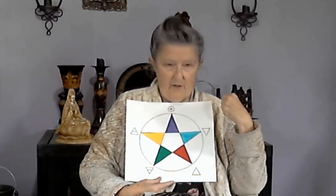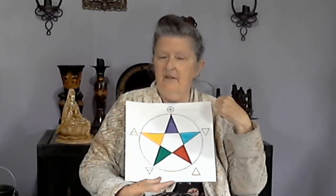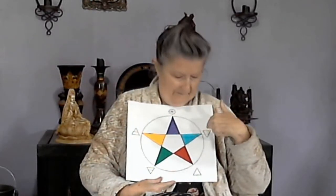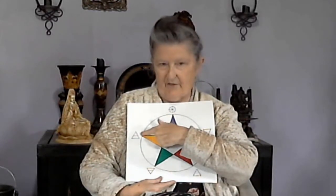So, in practicing the invoking pentagrams, and there are five different invoking pentagrams, one for each of the elements, I've discovered that there is a hidden meaning or a hidden secret or an open secret, I'm not sure what to call it, about why we do them in the directions that we do them. So for example, when we invoke air, the invoking pentagram starts at water, and it goes from the water point to the air point. And the question is why?